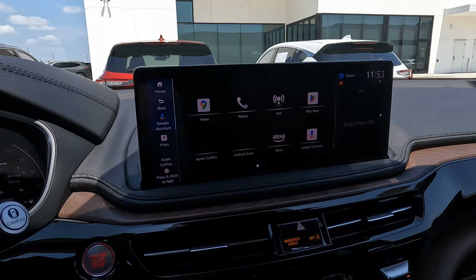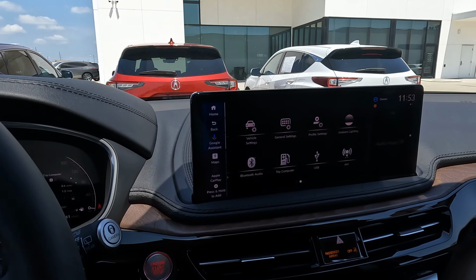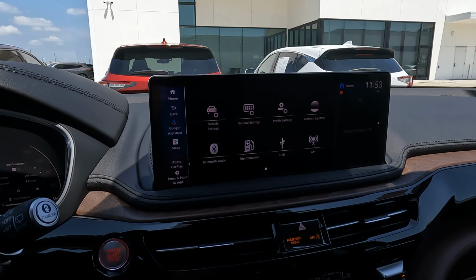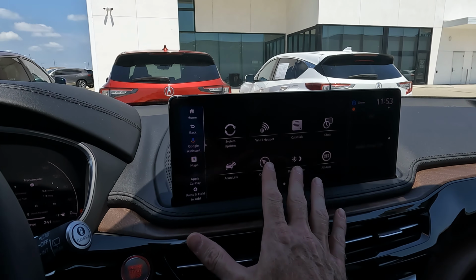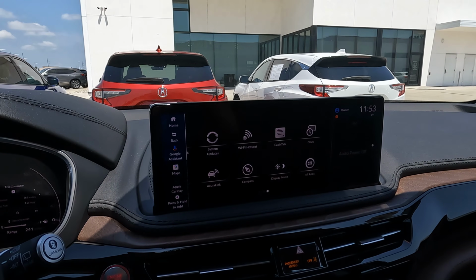Now, there is one thing you might want to know about, and that has to do with XM radio. It is still available, but you're not going to see it here on the screen. If you have the app on your phone and you've paired your phone, then you can use that here. So just something to think about where that's concerned.